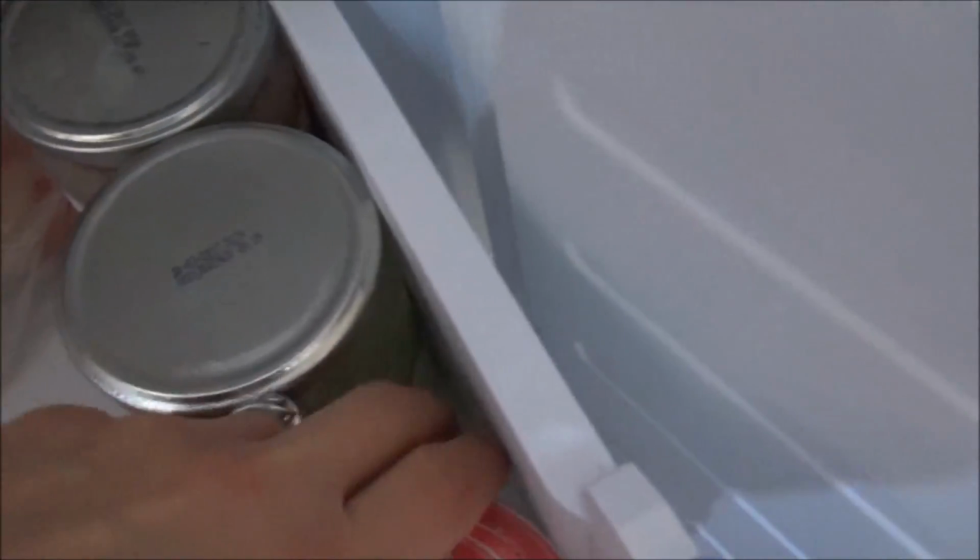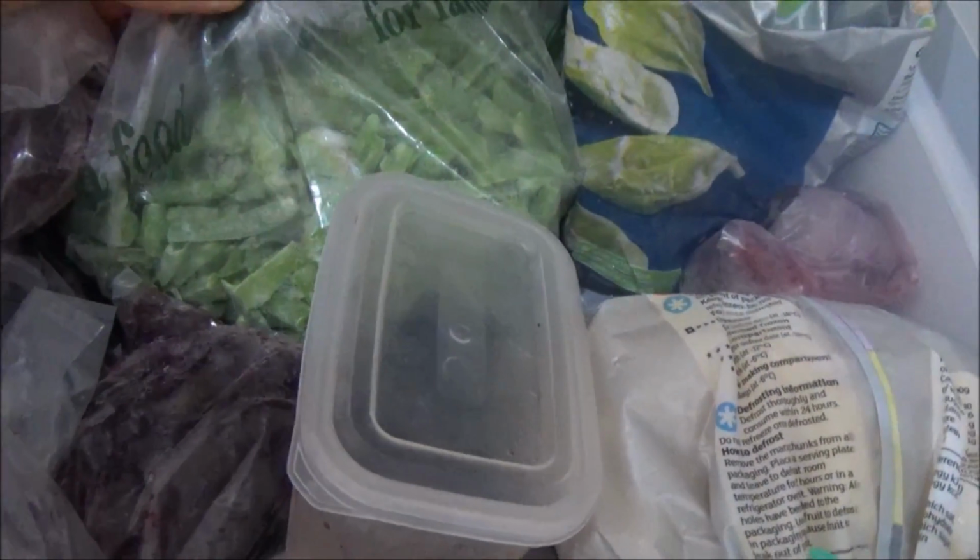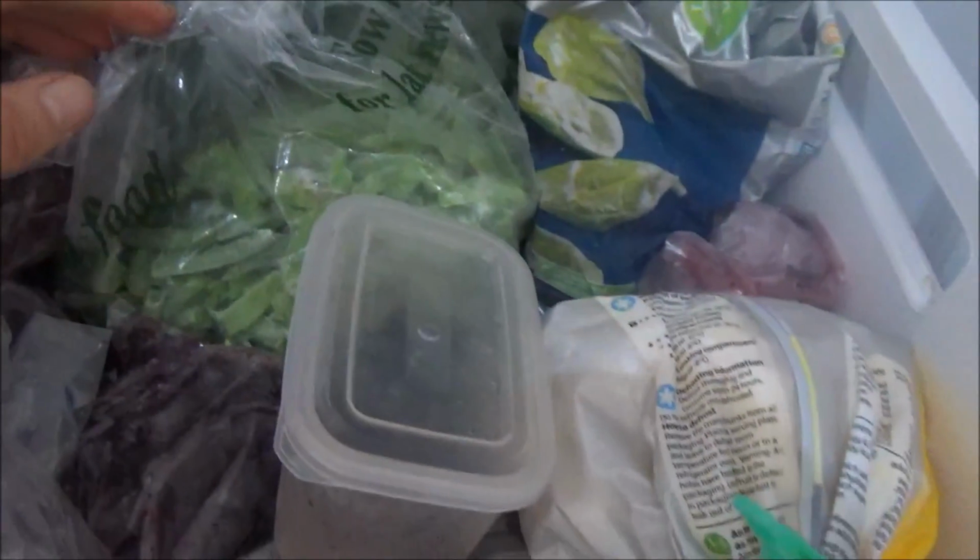the freezer. A little bit of single cream that I didn't have the heart to throw out, so I'll put it in the freezer. And then in this drawer we had some frozen vegetables. We've got some frozen spinach, some green beans that I buy individually.